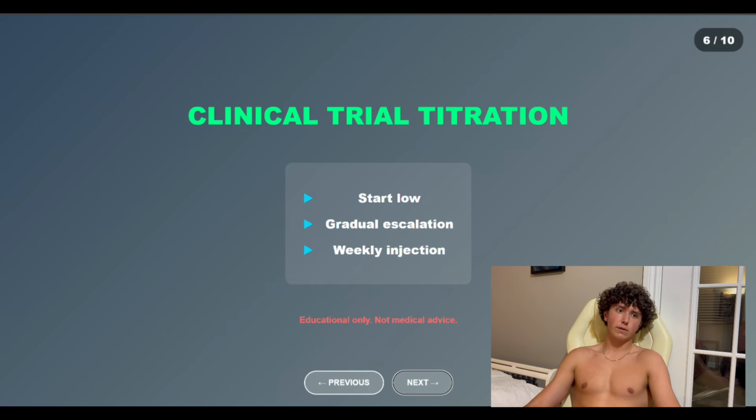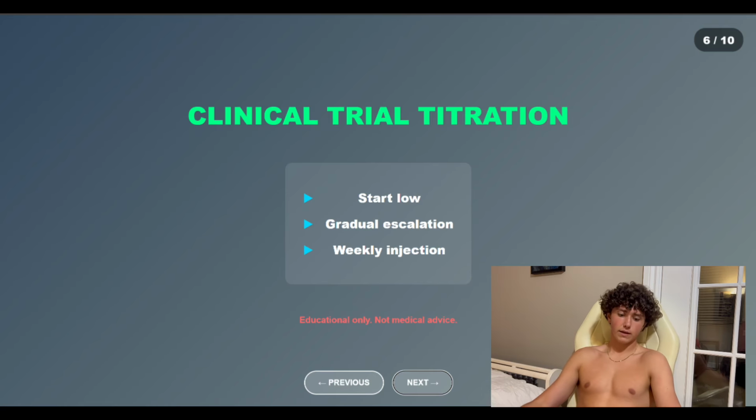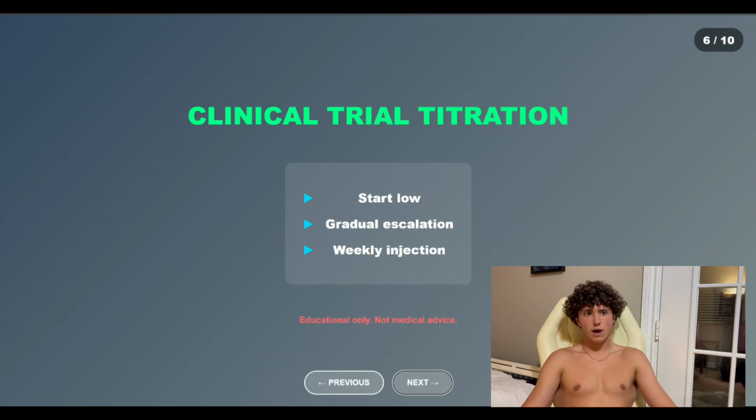So now we're going to talk about the dosing. This is based on clinical trial protocols, since it's not yet approved, but this is what's worked for other individuals. Trials typically start low because you could get sides like upset stomach or nausea if you start too high.